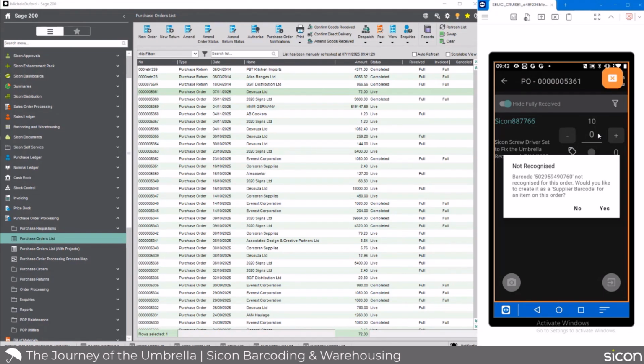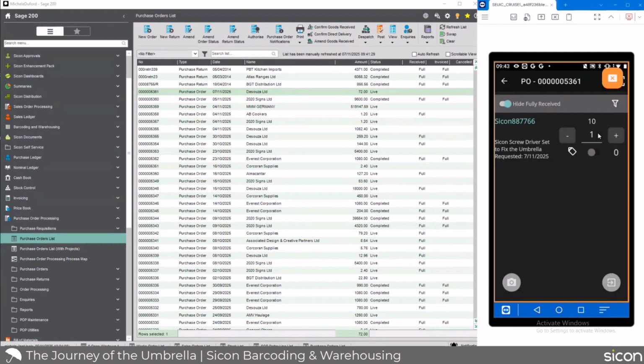The barcode is on the screwdriver set that I've just scanned. I've never scanned that barcode before, so it will say, is it for something that's on this purchase order? I'm just going to say yes to that, tell it it's for the umbrella screwdriver set. Now it knows that barcode, and it has now stored it against the supplier inside of the stock item so that it knows what it is moving forward. We're going to scan our barcode again, and of course it now knows it.